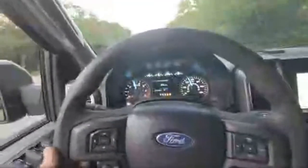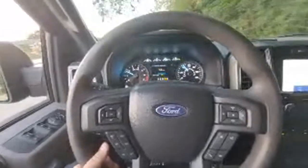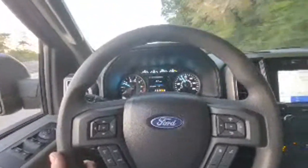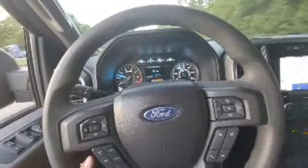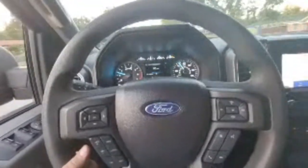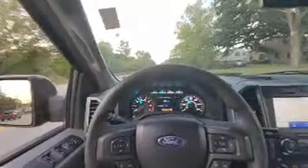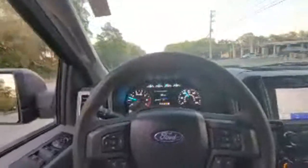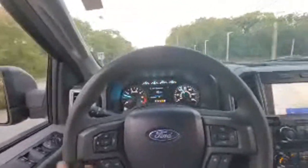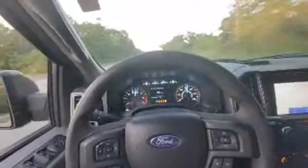Look how it just, you could be doing 45 mile an hour and just let her rip, and that's why I'm too scared to put my foot all the way into it. What's going on? We are driving a Stage 1 Roush Charged F-150 5-liter. My God.